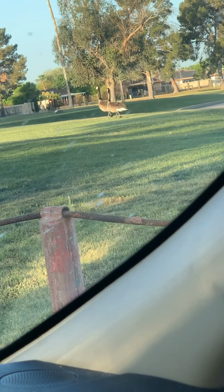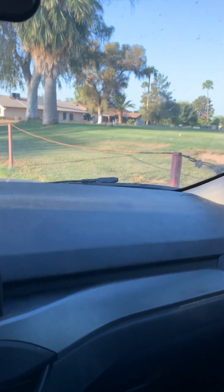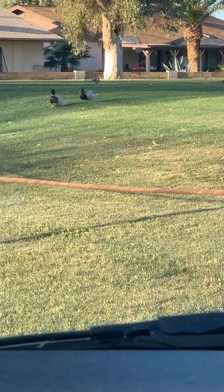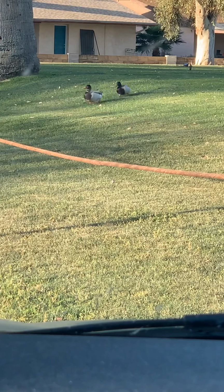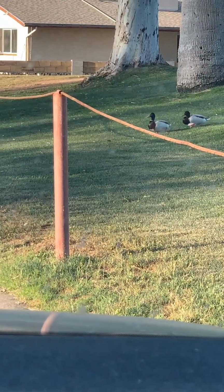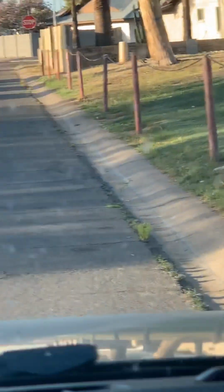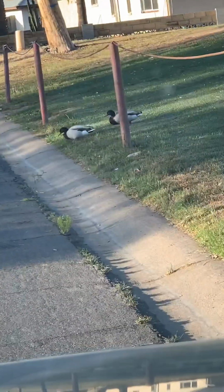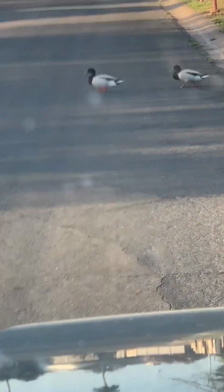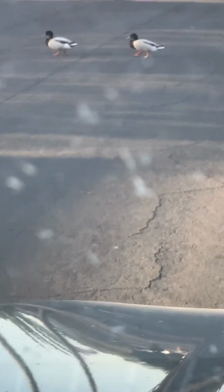They're walking in unison. Here we go. More friendly waterfowl. This is a busy little park. I'm not sure where they're going. I think they're going to cross the street. They are.